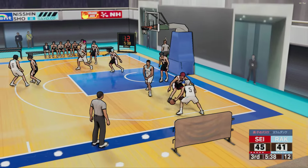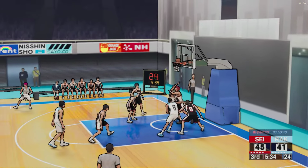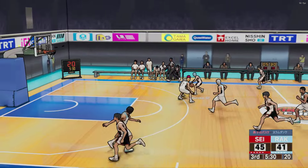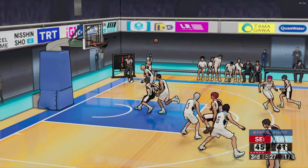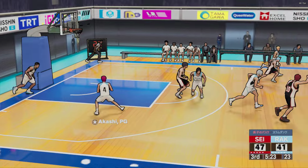Just under 2.5 minutes into the third quarter now. Misses the layup. And you can see the defender's afraid to kind of get in his way a lot of times when he's on his way to the basket. But on that one, they were there. An emphatic LU jam. Number 11.